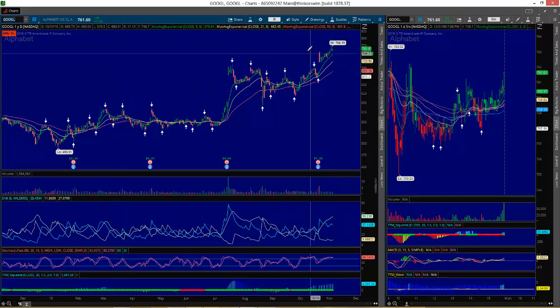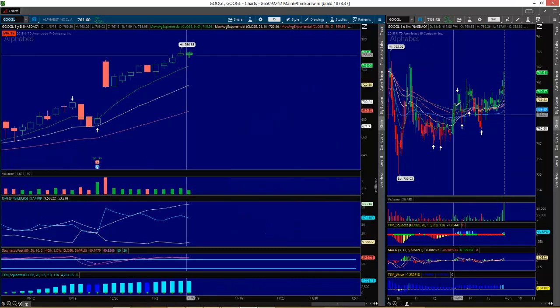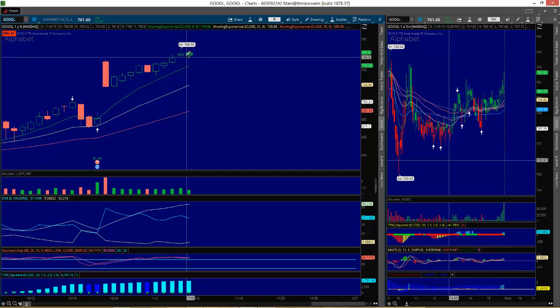Google kind of got me on Friday. Had a bunch of sideways action towards the end of the day. I got caught in all this chop right here, and then it just broke to the upside. But I went back and studied the trade. I see what I should have done, which is when I entered, I see where I should have gotten out. But anyway, we'll talk about that another day.